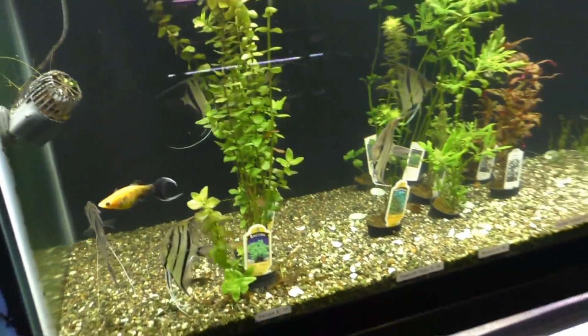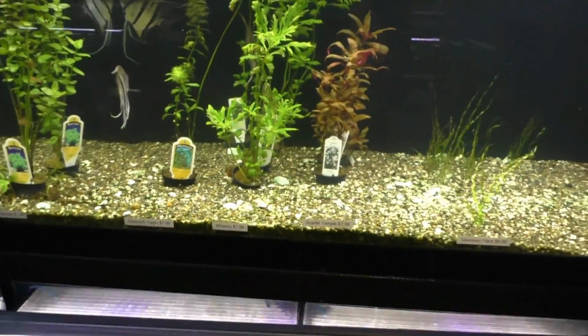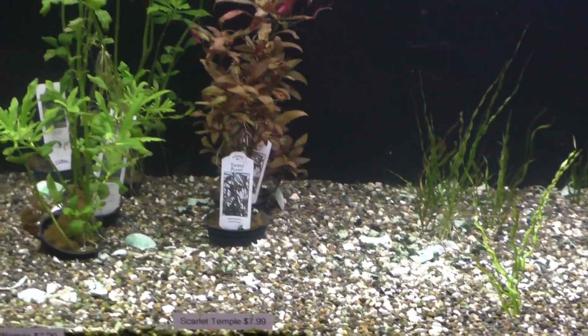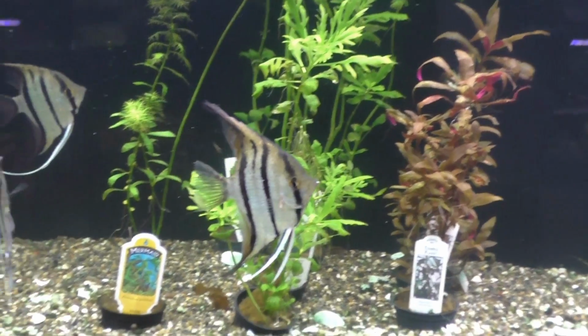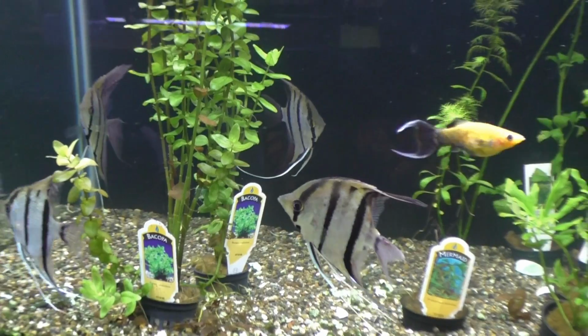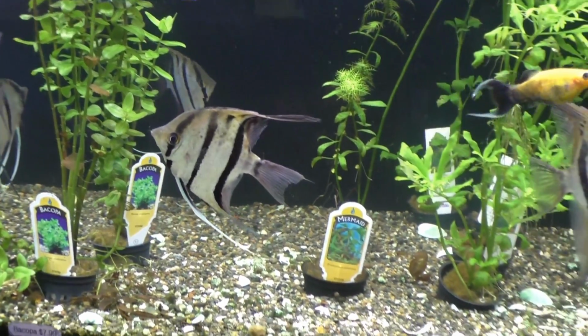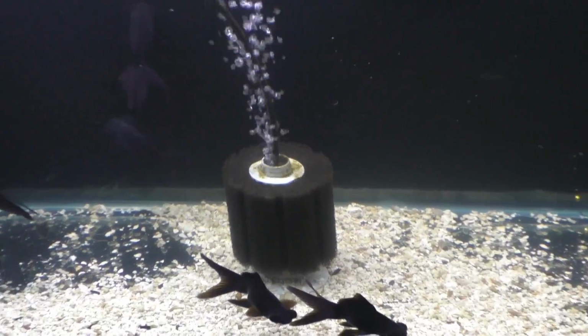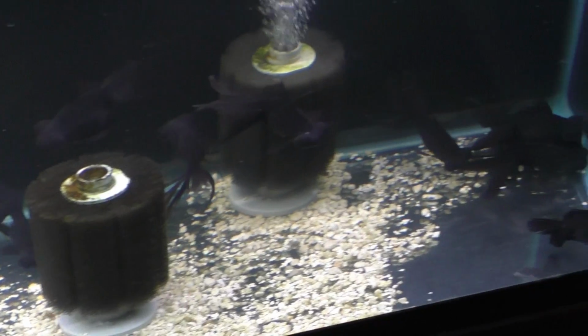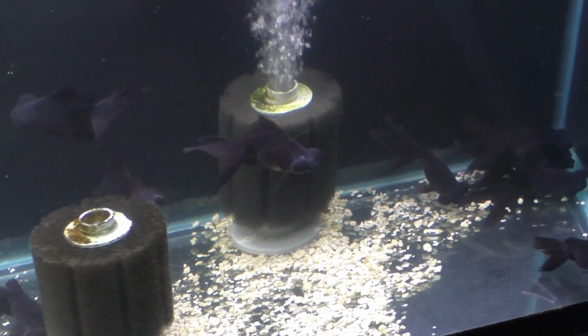Over in this tank, which is kind of a plant sales tank that needs some more plants, we've got Vesuvius, we've got some temple plant, we've got what's hogging the camera right now. These are all wild-caught Peruvian Scalare angelfish. Down below, we've got Blackmoor goldfish. These are basically just coming through quarantine, so we've got lots of those.